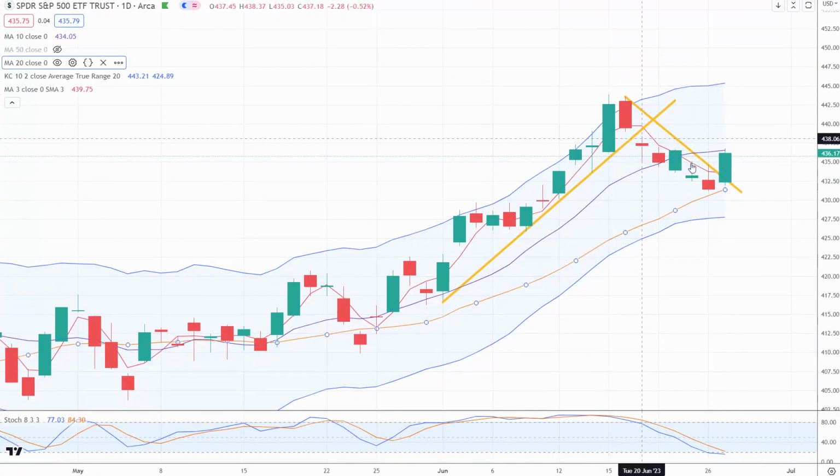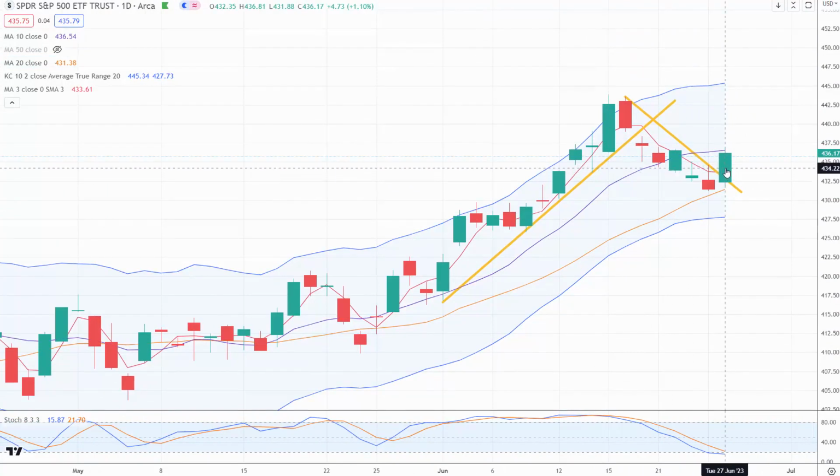We could have a rally. We might not right now, even though we did have a bullish session yesterday. Momentum still favors bears until we see a rise above yesterday's high. A significant move above yesterday's high, likely above the 10-day moving average as well, which is right in line with yesterday's high, so that's perfect. So we'd like to see a move above that to confirm we're seeing a bullish continuation. That would be supported by a very low stochastic indicator reading at the bottom of the chart here, a reading of 15.87, telling us that the SPY remains oversold despite yesterday's big gain.